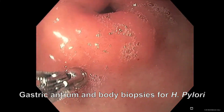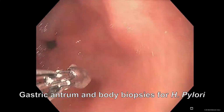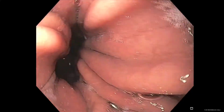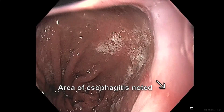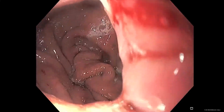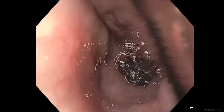Upon returning to the stomach, biopsies for H. pylori are recommended in the antrum, as pictured here, as well as in the gastric body. The endoscope was then withdrawn, but upon closer inspection of the gastroesophageal junction, an area of grade A esophagitis was identified. This was biopsied. The remainder of the esophagus appeared normal as the scope was withdrawn.